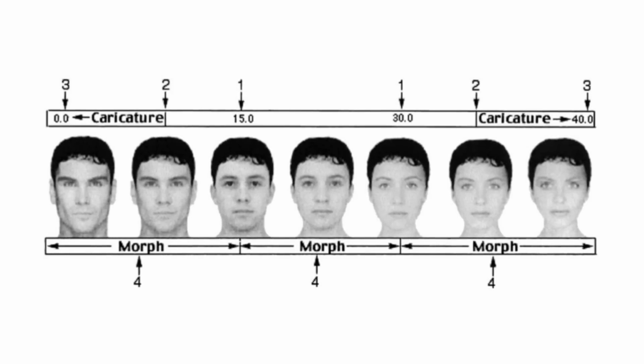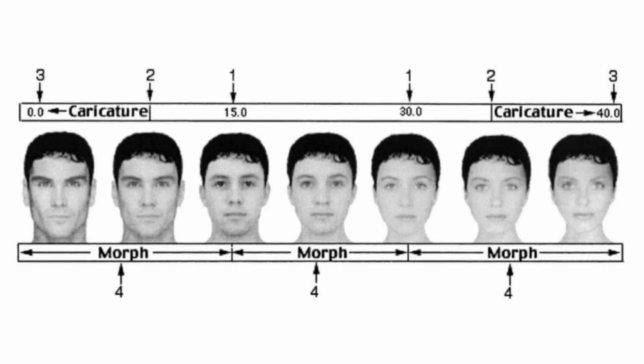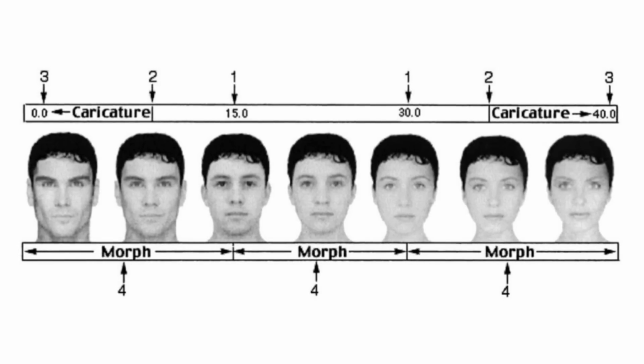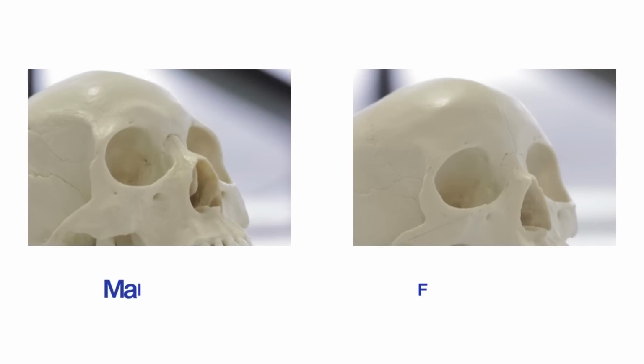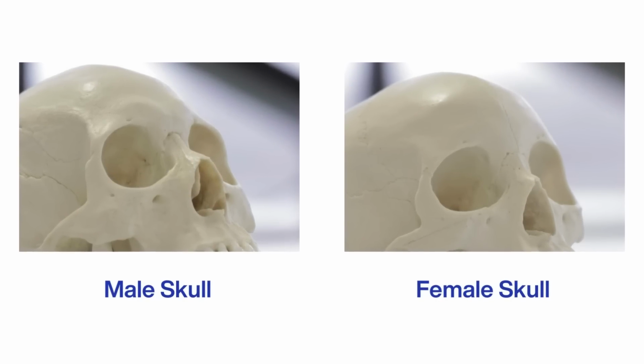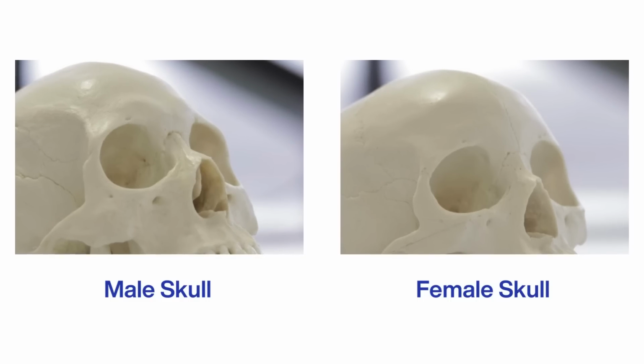As a result, the average adult male has a longer and broader lower jaw than that of a female, and brow ridge growth results in more sunken, narrow eyes. Turns out, brow ridge is a pretty telling feature of your gender. If you notice, male and female foreheads don't look the same.